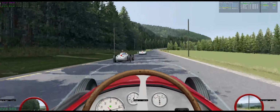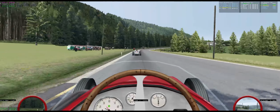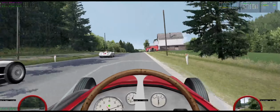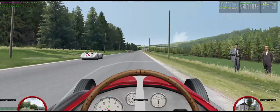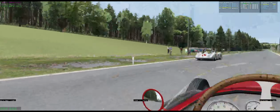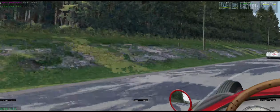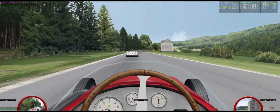Ooh, man. I didn't think it was gonna go that far deep into the grass. I thought it was gonna be like just on the edge there. Kind of carry me into the whole car. Carry the car all the way into the grass. Come down straight here. I am still not clear, I don't think. I think I'm clear now. Yeah, I'm cleared.